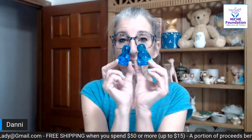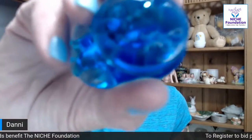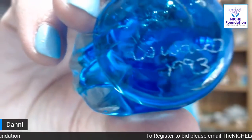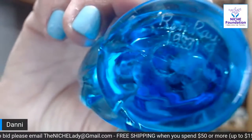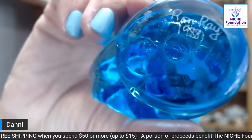All right, my bluebird of happiness people, you are going to get two of them in this lot, because these are a little smaller than that other one. So I'm including them both together. Now, one of these is signed W. Ward is what I see there. W. Ward, 1993 on that one. And this one is signed Ron Ray. There you go. 1988. Ooh, that's an oldie. This is an old one. And you are going to get them both. Two bluebirds of happiness for one price.